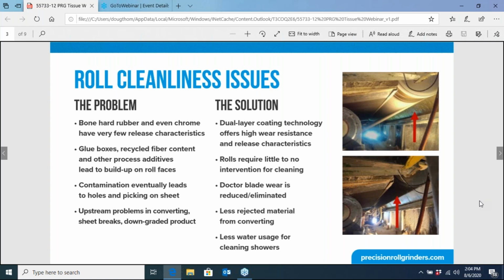Well, there's technology out there. There's a dual layer coating technology that offers the release characteristics you need to prevent this buildup, but it also provides very high wear resistance. The rolls require little to no intervention for cleaning. One of the things that we haven't mentioned, because it's not a direct problem, but it is certainly a product of these problems, is additional downtime that may be necessary to clean rolls, to clean doctors out once this buildup begins and starts to cause these problems.